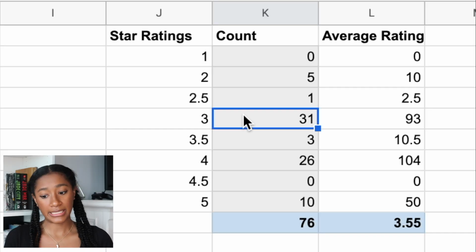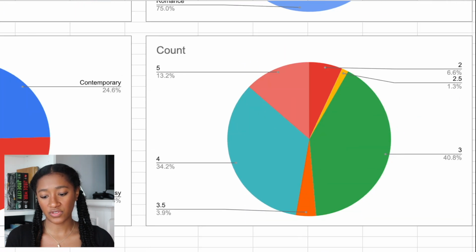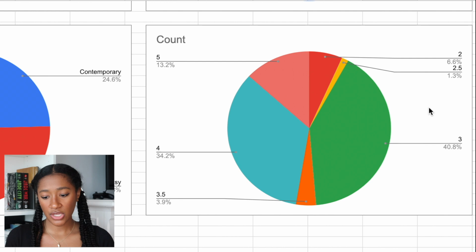Then I wanted to see how I was doing with star ratings. So like I said before, my average star rating was 3.55, which is kind of low maybe. I don't know. I think it's okay. Yikes. Okay, well this is why it's low. So the most I rated was 3 stars. With 31 books, I rated 3 stars. And then I rated 26 books 4 stars, 10 books 5 stars. So this is what the percentages look like. 41% of my ratings were 3 stars, 34% were 4 stars, and then you can see the rest of the percentages here, which are significantly lower.